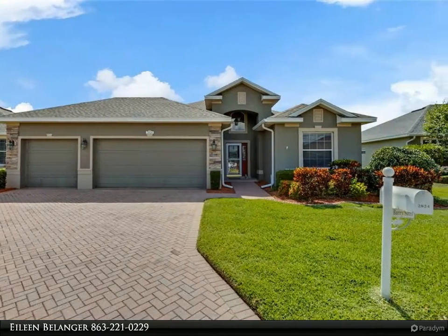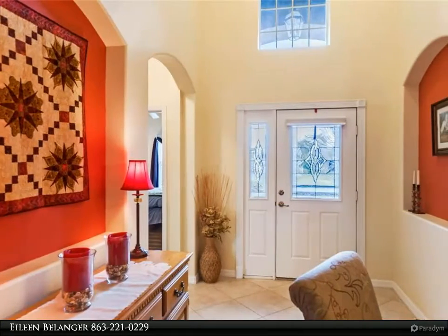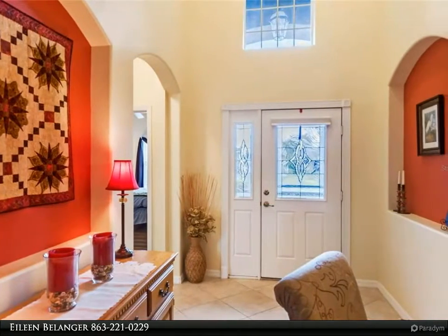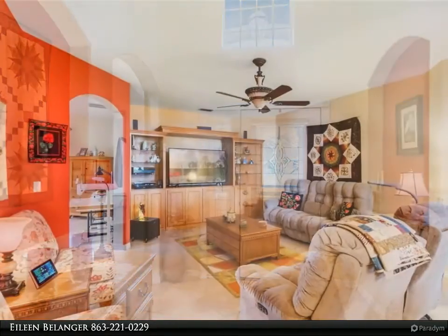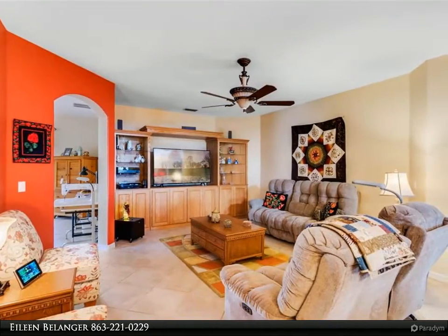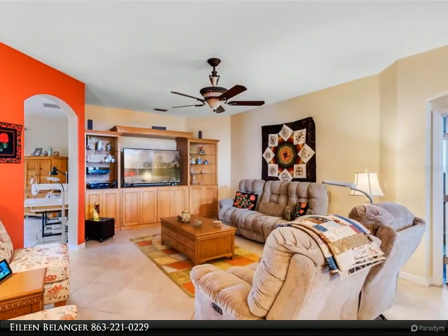The generously sized eat-in kitchen offers granite countertops, upgraded stainless steel appliance package, breakfast bar, ceramic tile flooring, closet pantry, and recessed lighting. The great room features triple glass sliding doors allowing access to an oversized lanai with tranquil views of conservation land.